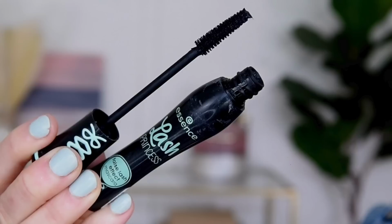Okay, let's talk about a couple mascaras. I have just two I wanted to share with you guys today. First off, the one I'm wearing today is the Essence Lash Princess. Every time I pull this mascara out, I'm just so impressed with how well this performs. This mascara, I would say, is more for volume and length. It makes your lashes look really, really full, but it also wears really well. It doesn't tend to flake or smudge on me.